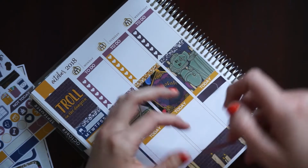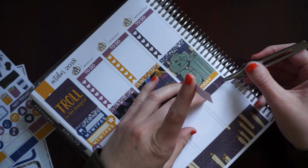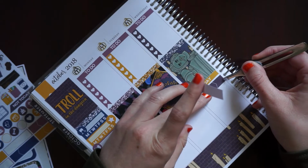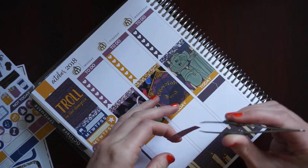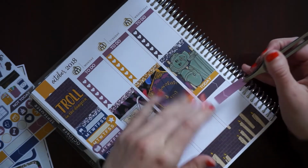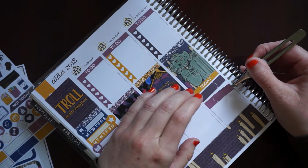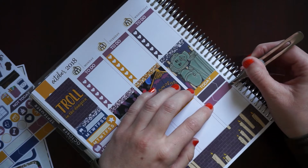It's kind of funny. The last time I used a Simply a Mess kit was also a Harry Potter kit. I just really like her interpretation of Harry Potter clip art and how she formats the boxes and whatnot.